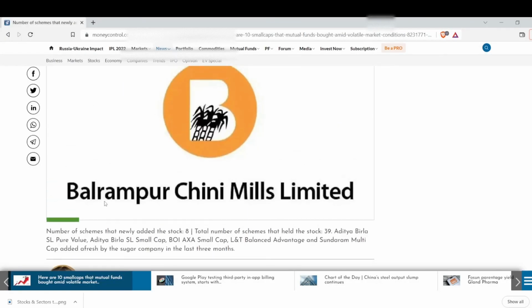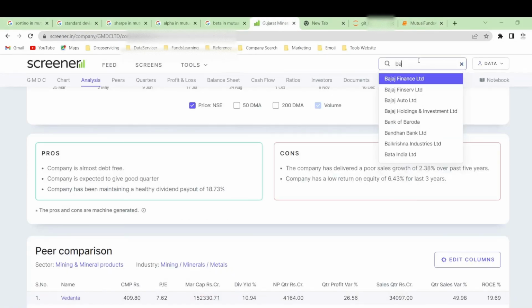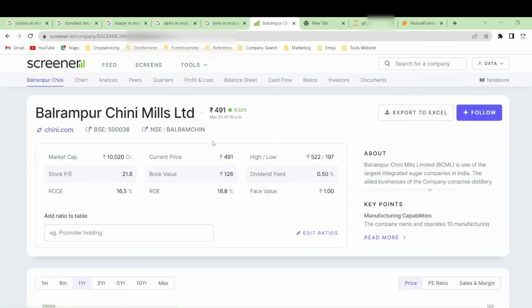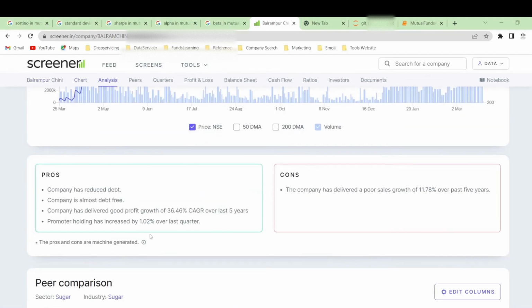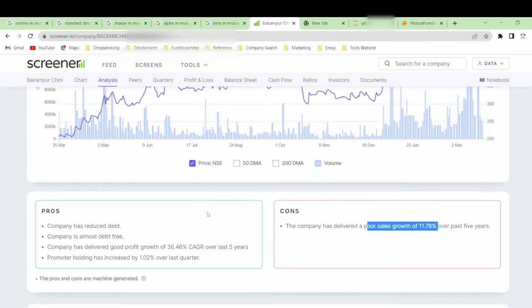And the last one is Balrampur Chini Mills. So let's take a look. It is trading at 491 and the market cap is 10,000, stock P/E is at 21 and ROC at 16.5. Good numbers for Balrampur Chini Mills. It has reduced debt and is almost debt free. That is a good sign, and a good profit growth. Only the sales growth is the con. Fundamentally, this is a good stock.